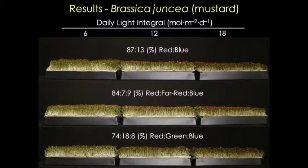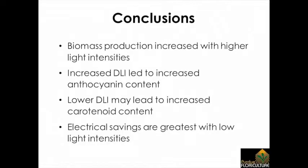Again, look at the side view. You can definitely see that they're much more compact when you provide more light. So some of the conclusions that we can get from this study are that biomass production increased with higher light intensities, with increased DLI that led to an increase in anthocyanin content.